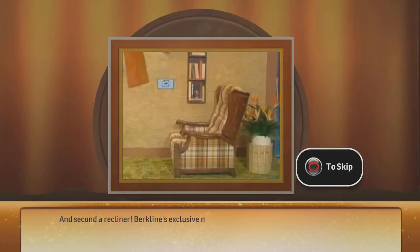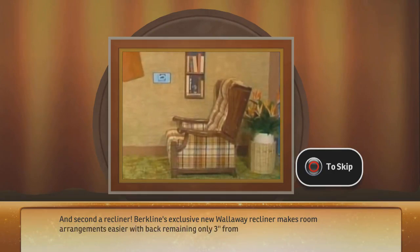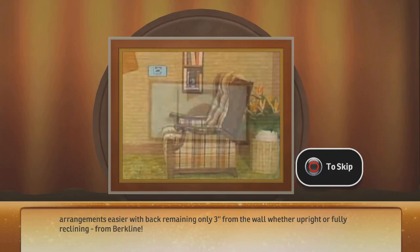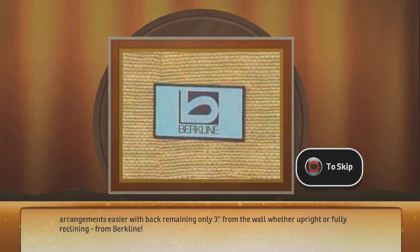And second, a recliner. Berkline's exclusive new wall-away recliner makes room arrangements easier, with back remaining only 3 inches from the wall, whether upright or fully reclining. From Berkline.